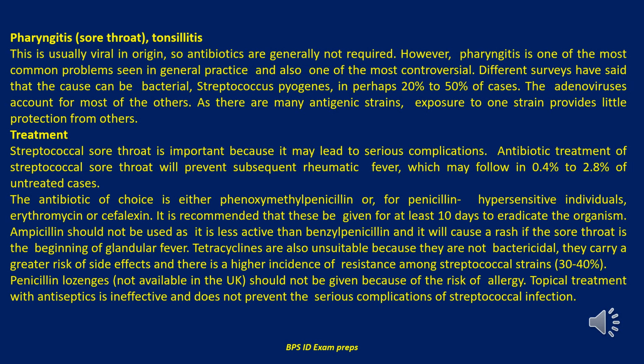Ampicillin should not be used as it is less active than benzylpenicillin and it will cause a rash if the sore throat is the beginning of glandular fever. Tetracyclines are also unsuitable because they are not bactericidal, they carry a greater risk of side effects and there is a higher incidence of resistance among streptococcal strains, 30 to 40%.